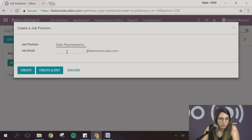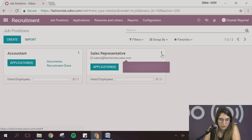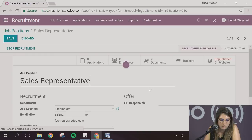Representative. And the job email is basically the email you will use to gather all the applications in the pipe in the recruitment module. So you don't need to give your own email address and have a lot of different documents and applications in your own mails. You can just give a specific name to create the pipe. And you can see that now we have a sales representative position. So we can check the settings together.